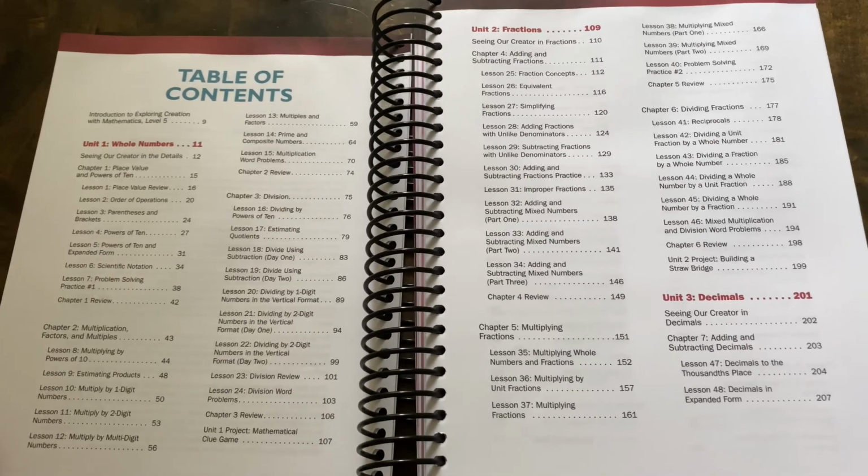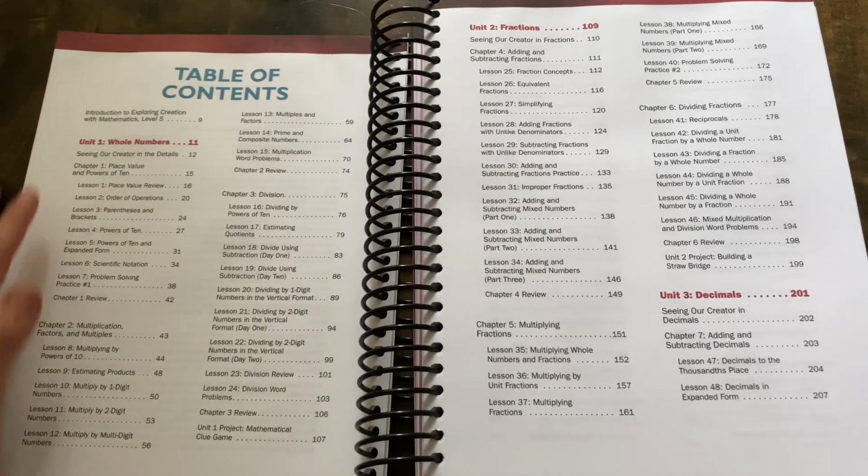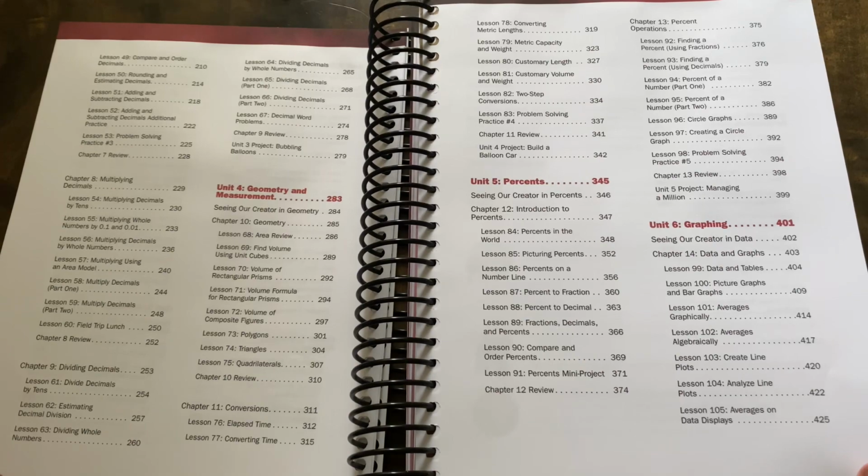Level five students will learn about whole numbers, fractions, decimals, geometry and measurement, percents, and graphing. The other thing that's really awesome about Apologia's math is that they have correlated the science curriculum with the level of math. So for example, for level five, it's all about anatomy. And so if you were to purchase Apologia's anatomy science course, it would tie in with the math. All throughout the math level, there are pictures of little animals and some facts about them, and it's pretty cool. It's got an animal theme throughout the entire curriculum.